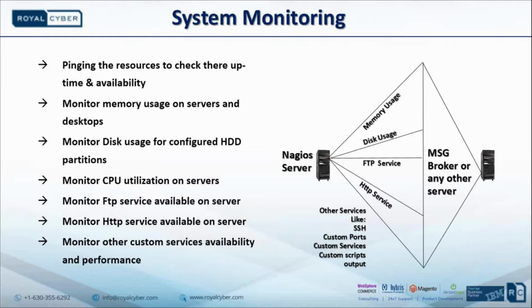It can also keep monitoring those things for a certain period of time, and it will keep you alerted if something goes down. Such things will definitely increase the business productivity, because as soon as the service is down, the team can jump in and perform the remedial measures.